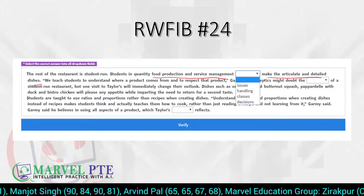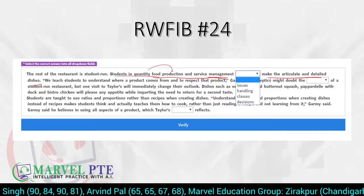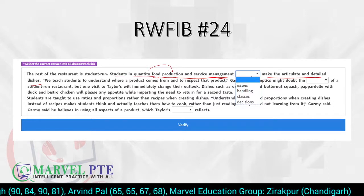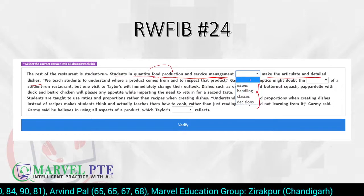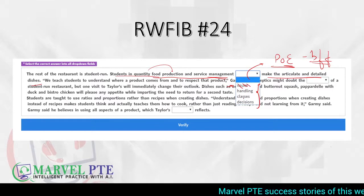So students in quantity food production and service management make the articulate and detailed dishes. Now we have this option, and we are going to use the process of elimination, which is our best friend forever. In that we eliminate the wrong options and we just give the right option. So here, issues, okay, service management issues. So issues will make the dishes? The answer is no. Now here, handling, service management handling doesn't make sense.